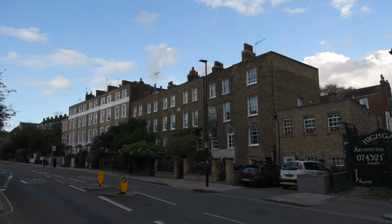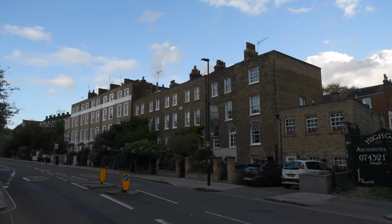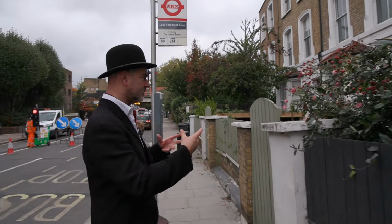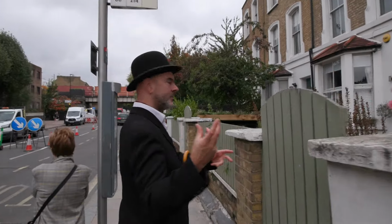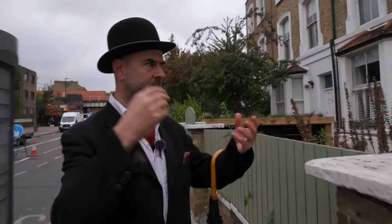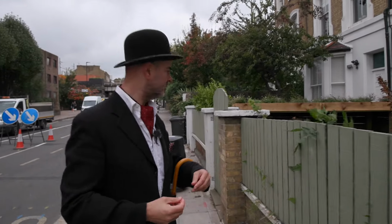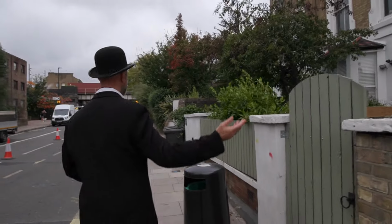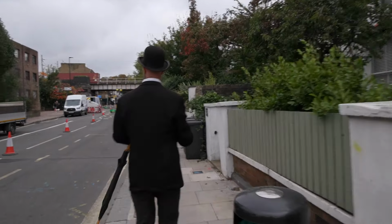Fitzroy Place. So Fitzroy, again, presumably, is connected with the Duke of Grafton, because the Fitzroy family were the same family that were descended from the bastard son of King Charles II. Fitzroy family. I'm always going on about him. They must have owned so much property. I assume that was named after him anyway.